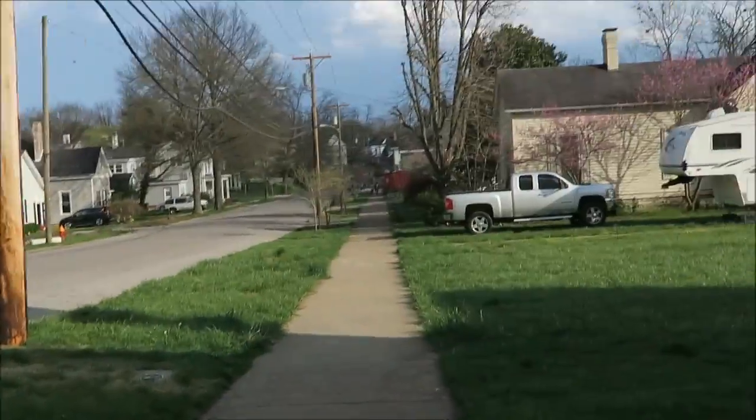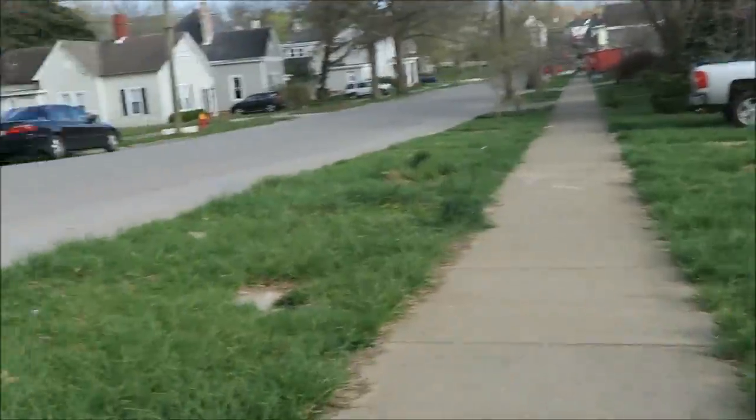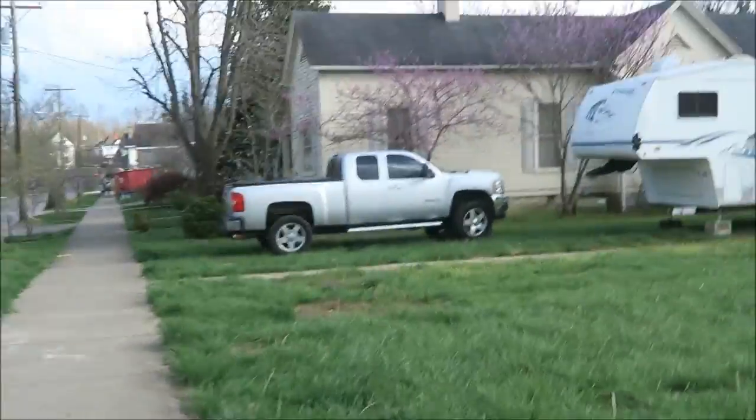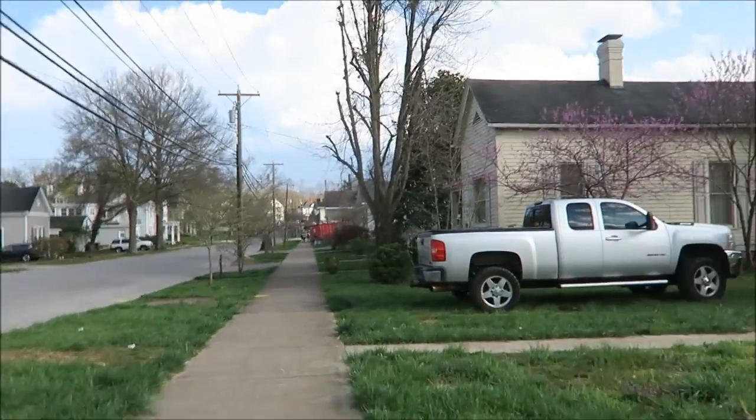I got my books, by the way, from the library. Yay! You'll see that at some point. I'll get a video game called The Land of Nod. I'll get around to reading it sometime. I've never read it before, so it should be interesting.